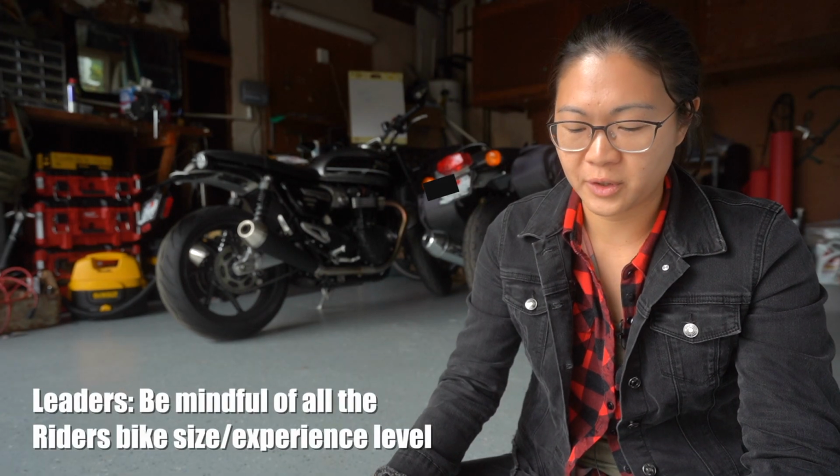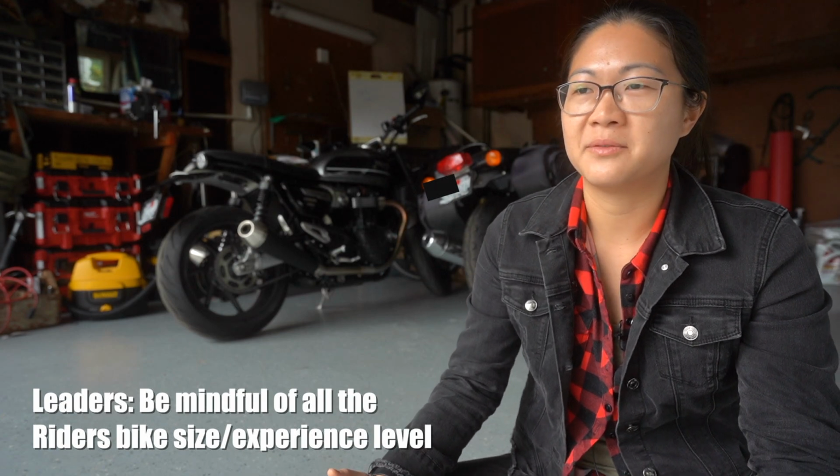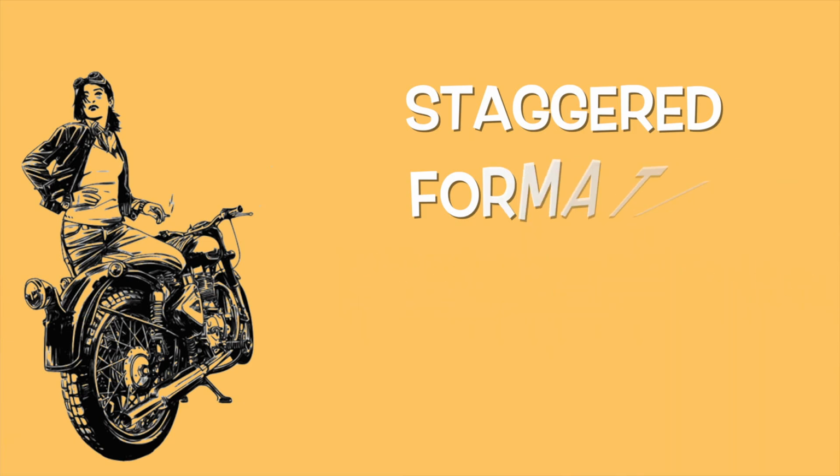Be mindful of each other, and if you're leading, don't just speed off. Be mindful of the different bikes that you're riding with. You know, if you're riding a 1200cc engine and your friends are riding a 250, don't just speed off and leave them behind. Okay, my second tip is riding in a staggered formation.